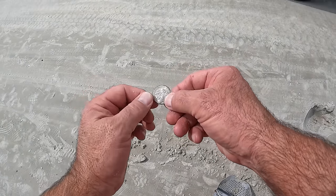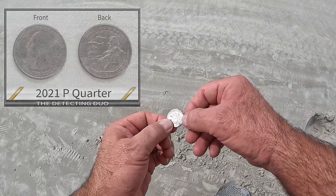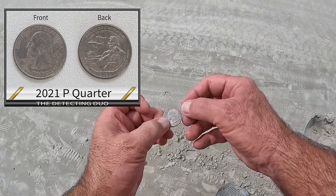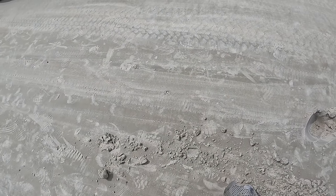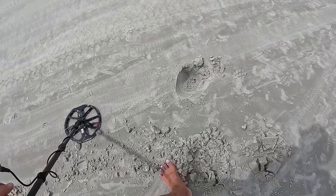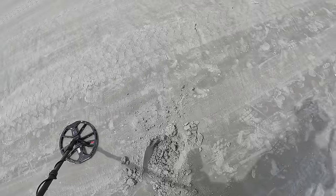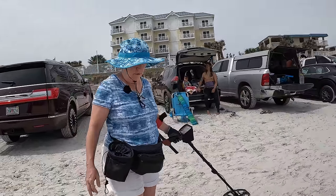Found another quarter along the road here. That is Pilot. I can't remember her name off the top of my head there. Anyway, there you go. Quarter found right here on the edge. Terri's got something on the other side of the road. We're doing both sides of the road right at the moment. Another quarter. A 12. Oh, good.